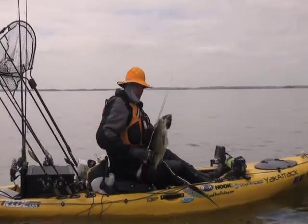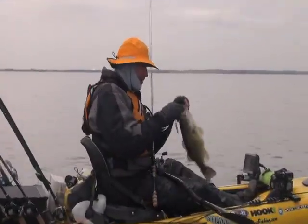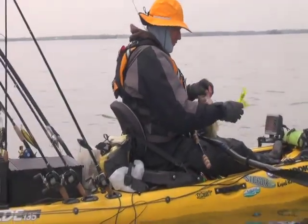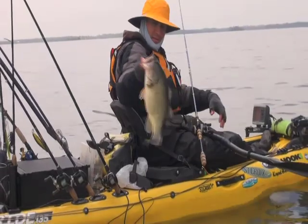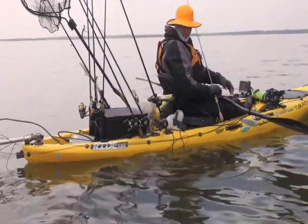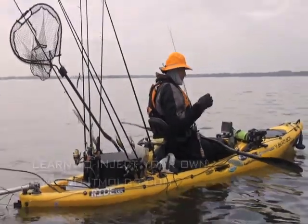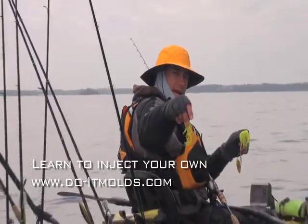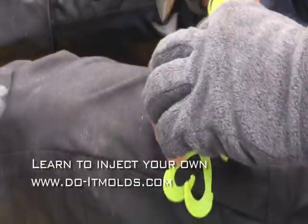Got another one on the big chartreuse spinnerbait. One thing that I've done to make it an even bigger profile is I put a soft plastic trailer on it. See ya, fishy. This is one I molded myself. It's called a baby berry. Look at all those appendages off there.